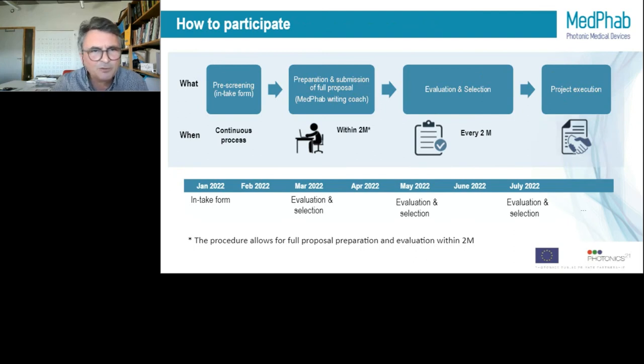Okay, so how does the process work? Well, we have tried to make it as streamlined and easy as possible. It all starts with a pre-screening intake form that can be done at any time. After that, there is a preparation of a full proposal together with one of the consortium parties of MedPhab. On the basis of that full proposal, there is an evaluation and selection process. And after that, of course, if green light is given, there is project execution. We'll go into a little more detail on this.